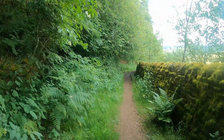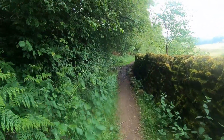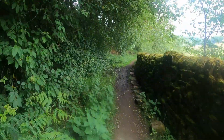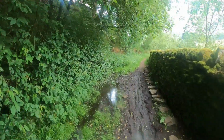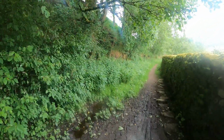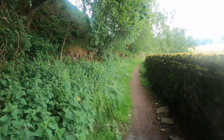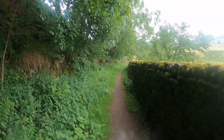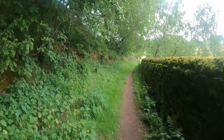Love these little green lanes that it seems to meander down, and it drops to the bottom of the valley. And lovely, just straight through the mud, stuff it. Unfortunately, now at the bottom of the valley, I've got to climb up the other side.